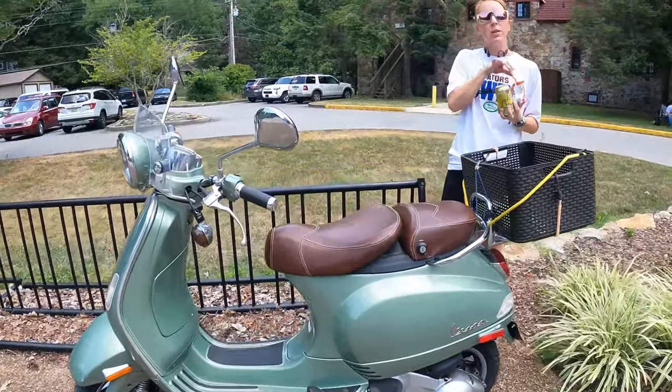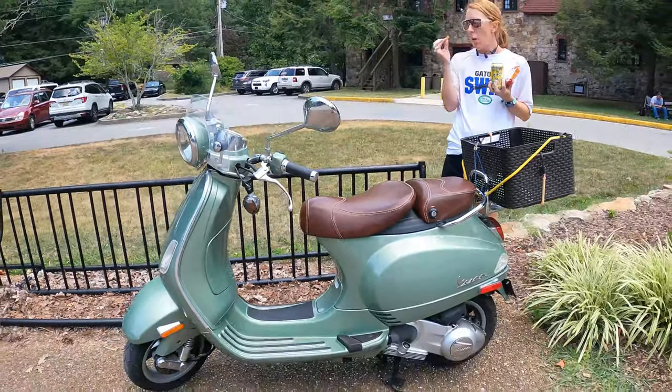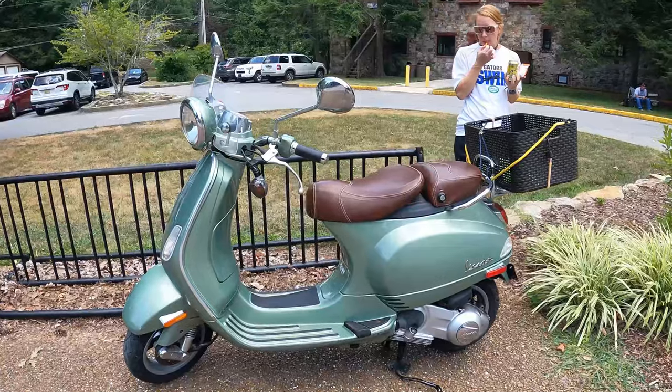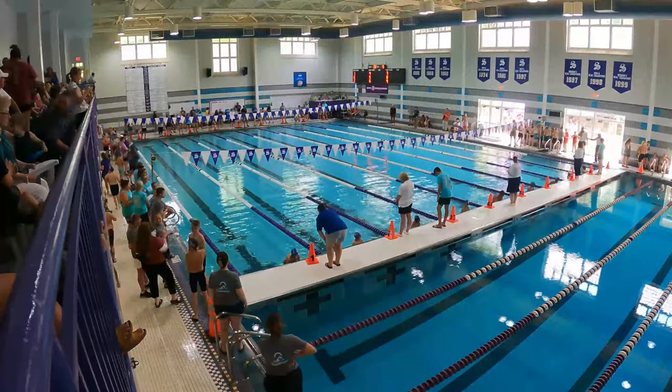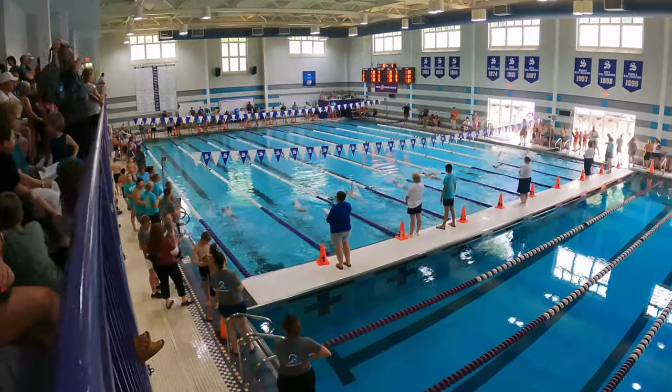All right, so. This is my new vehicle. It's a lot cheaper than a car. I'll pay for half. You pay for half. What do you think? Yeah. Yeah. Good start.